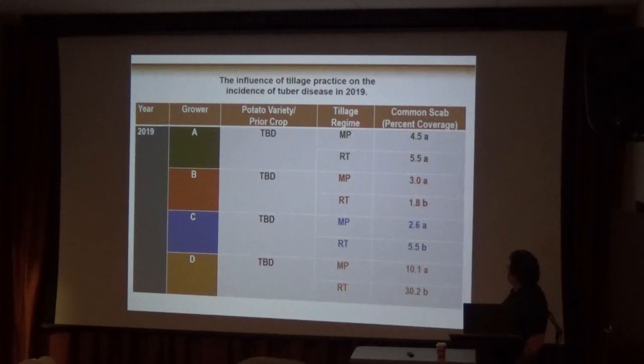And over the years that we've been looking at tillage, it's a mixed bag. Sometimes you'll see, for example, in field B there, reduced tillage gives you a reduction in scab. But we also see the opposite, where reduced tillage, and you can see in field C and D, causes an uptick in scab. And some of that is probably due to the type of debris that we're dealing with. And I don't have that data here. I still have to get that from the growers and Judith to see whether there's a correlation with the type of matter that we have there in some of these results.